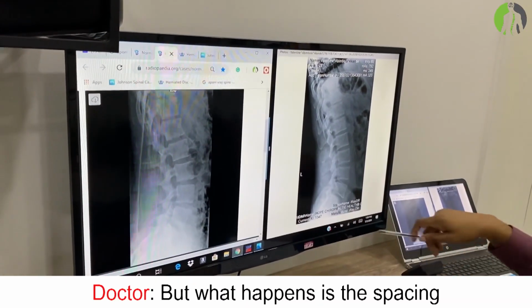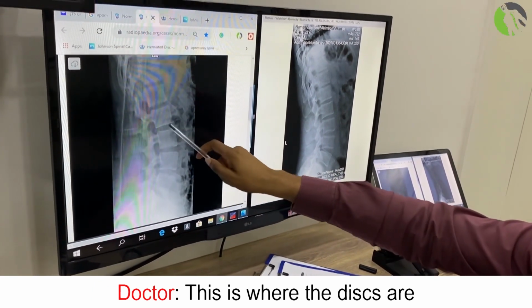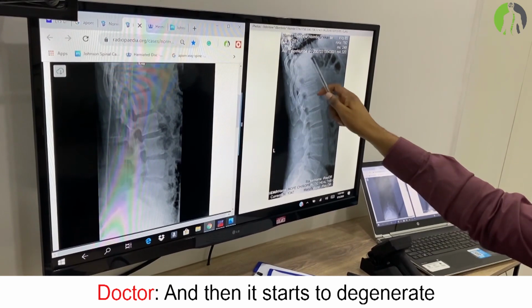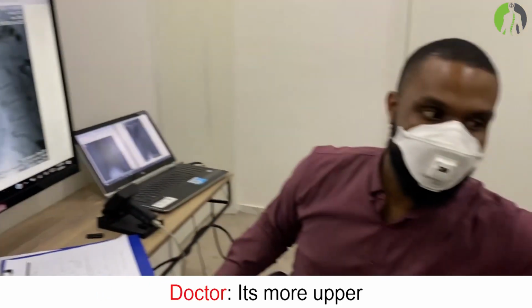Curvature. But what happens is the spacing. This is where the discs are. So this is narrowed. This is okay. It's okay. And then it starts to degenerate. That's supposed to be the neck. Not the neck, it's more upper.